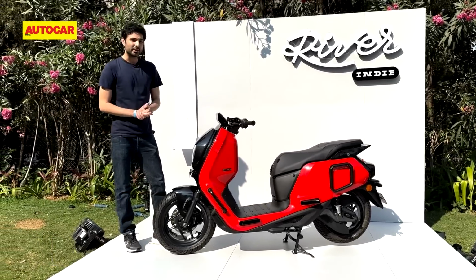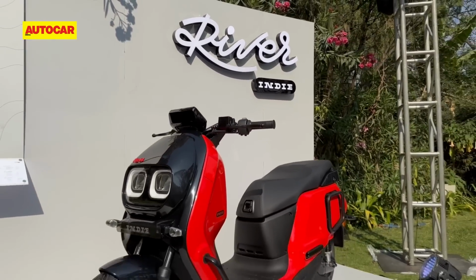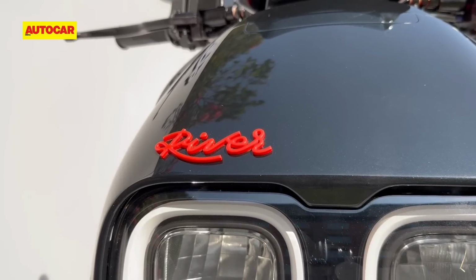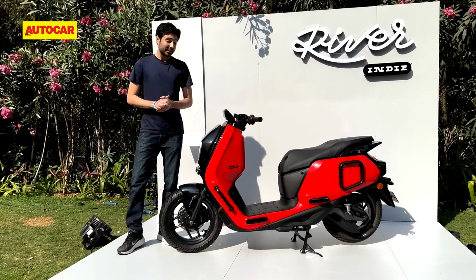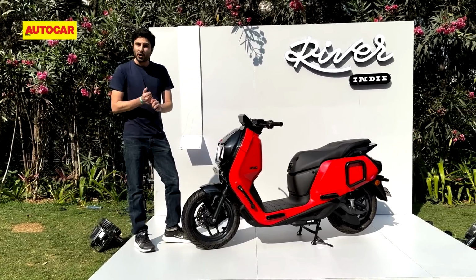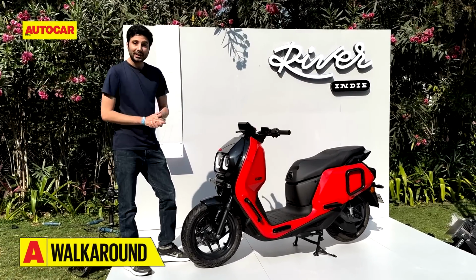So, who is River? Well, the company was started in March 2021 by two ex-Ultraviolet employees. They've been working at the scooter, and in just less than 2 years, in fact, they have this thing ready. Now, under normal circumstances, to create a brand new scooter in less than 2 years is quite a stretch. But today's startup EV ecosystem is very different to what it was 5 years ago. For example, there's now a lot more knowledge and skill in the market. The supply chains have improved, and you can make something like this quicker.